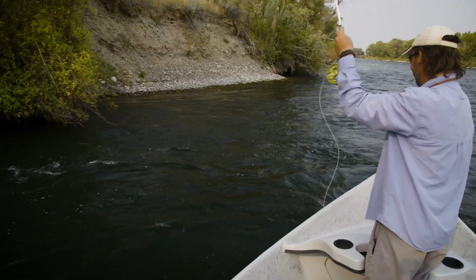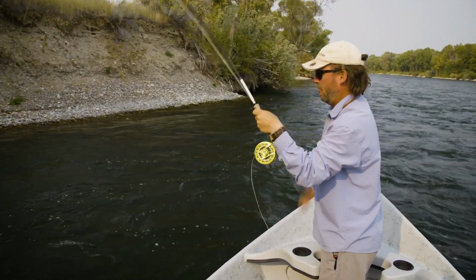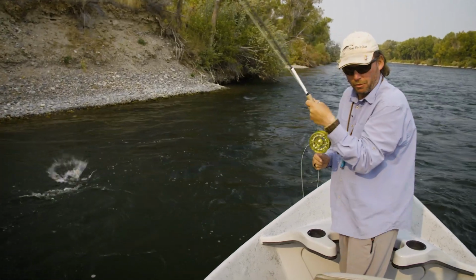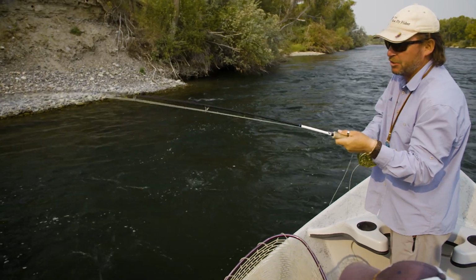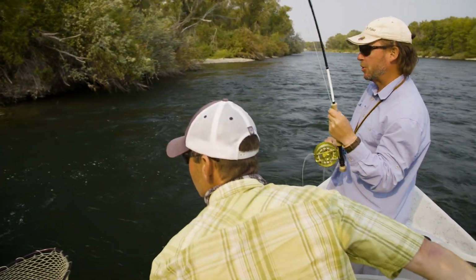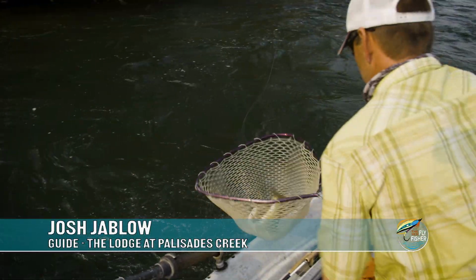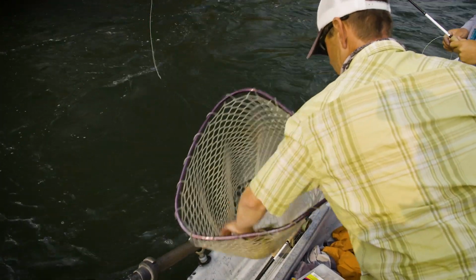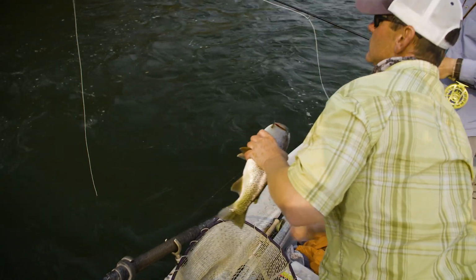All right, take them. That was awesome. Good job, Mark. On cue. Yeah. Right at the base of the structure, right? Yep. We're always looking for an eat as the current leaves the structure. That's right. That is the structure, the current leaving the structure, if you know what I'm saying. It's an ambush point. Yes, sir. Nice fish. That is a nice fish. Hybrid. That was good timing. Everything was great.